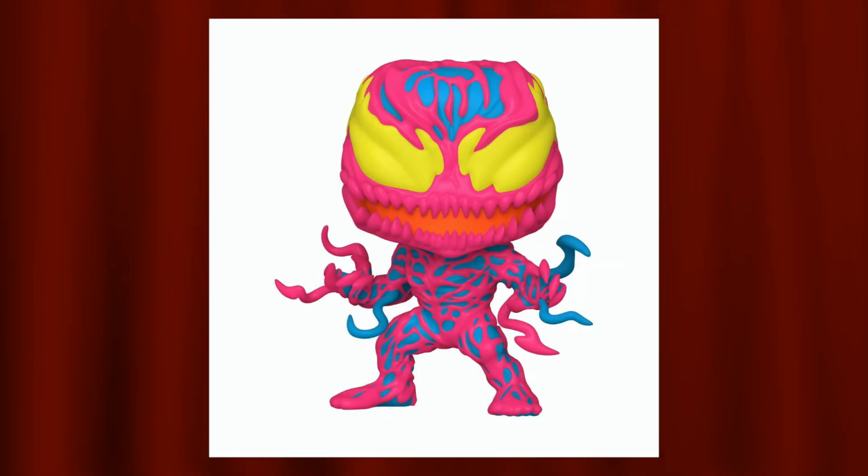Speaking of blacklight, coming in at number 10 is the Blacklight Carnage for the Marvel lineup. Now, I definitely had to put this in the top 10 portion, considering that I am trying to get a full, complete set of Carnage pops, and the colors that they chose for the Blacklight Carnage are absolutely amazing. Once again, just like the Ghost Rider, I tried it with the blacklight. It looks amazing, and it is one of the most expensive blacklight pops out there.